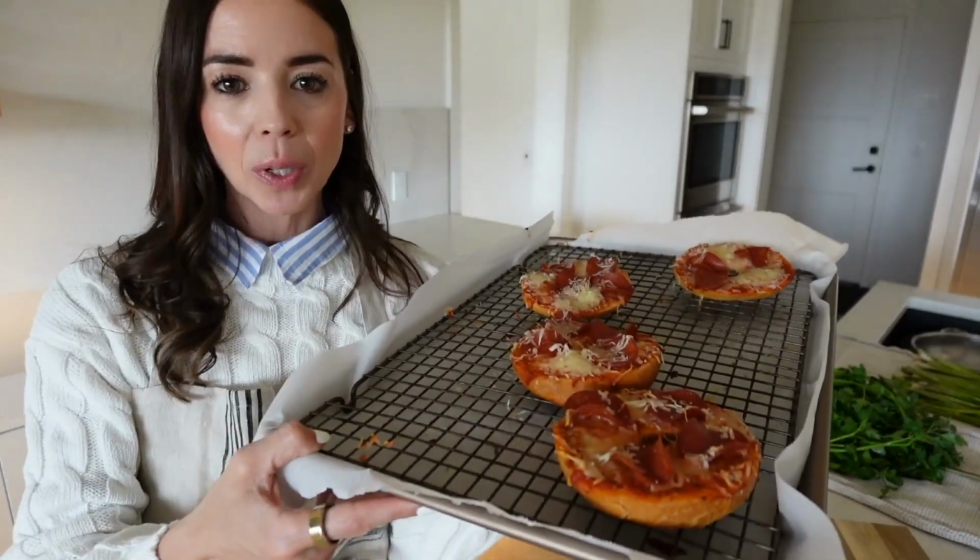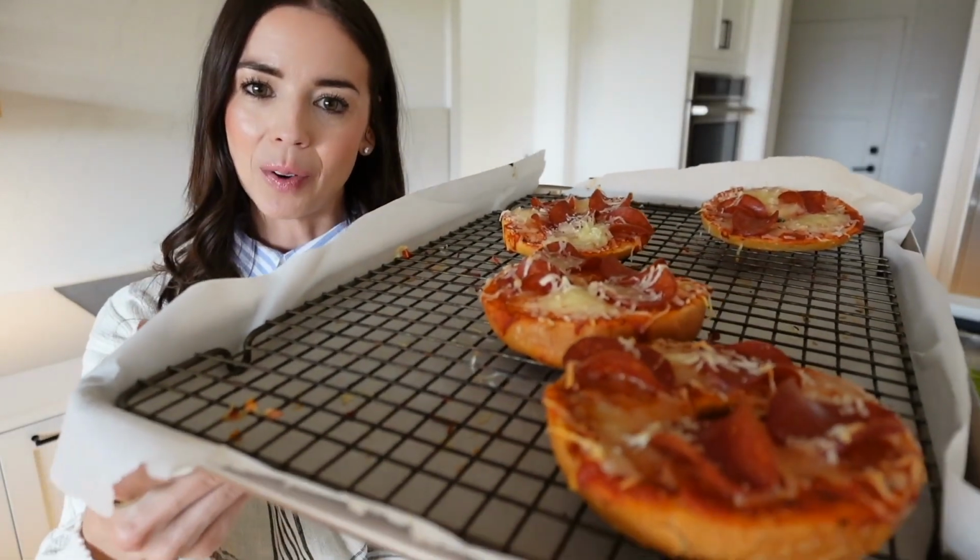I was going to get the camera out, but they were so hungry and so ravenous that I was like, it's not the time. But it was really that simple. It was just the Canyon Bakehouse bagels, a little bit of the organic pizza sauce from Whole Foods, some mozzarella that I had already shredded 2 days ago, and then that Applegate Farm turkey pepperonis.